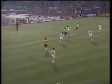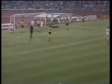Jeff Thomas. And Lineker again! Good save by the goalkeeper. Here's Platt. Oh, and Lineker at the near post has done it! It's a hat-trick for the England captain.